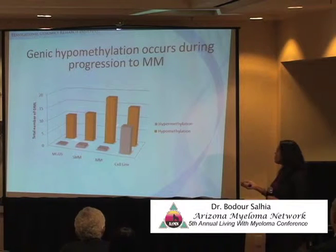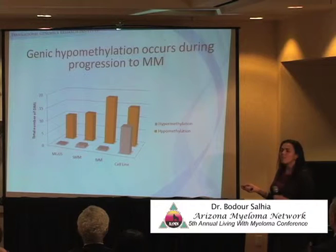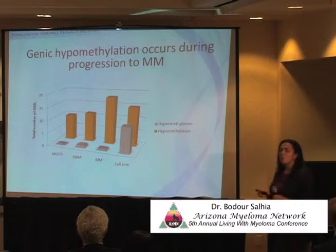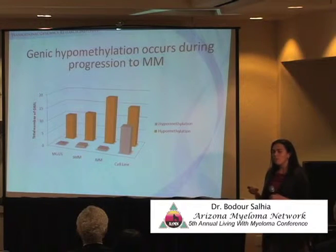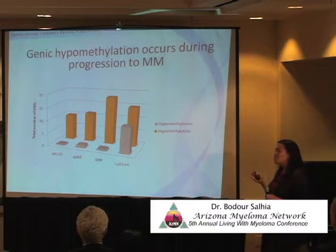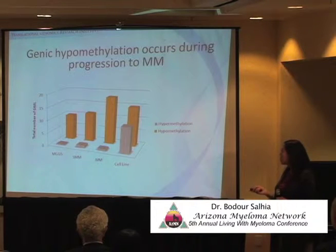This is just another diagram to show that you increase the number of hypomethylation events as you progress through myeloma, but the number of hypermethylation events are actually very frequent from this study. And the really nice thing about this study was that it was corroborated by another group at the same time. In fact, we both presented at ASH, I guess it was 2009, and I was anxious to hear what he had to say, and he essentially presented the exact same story with slight differences, but the take-home message was very much the same.